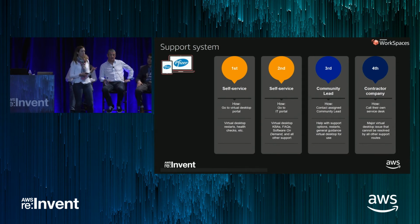But in addition, there are other support routes they can take. The next one here is the Pfizer IT portal. This is actually available to all Pfizer users. It's really the place where they go to look at KBAs and FAQs, but they can also go here to download software onto their virtual desktop. And that's the regular software that our desktop users are using. So same situation if you're a user of a physical device, you also go here.